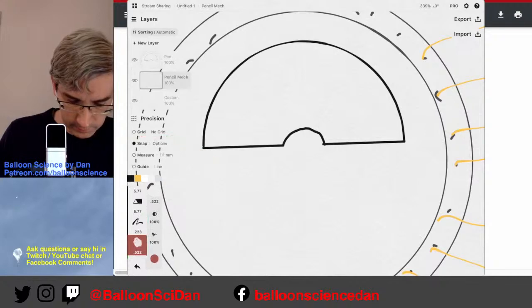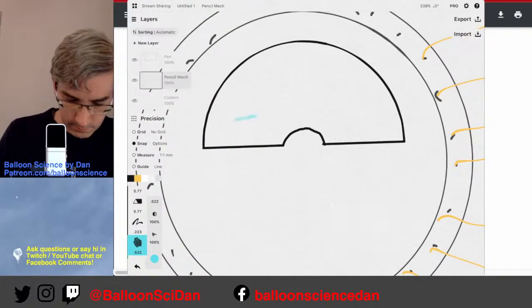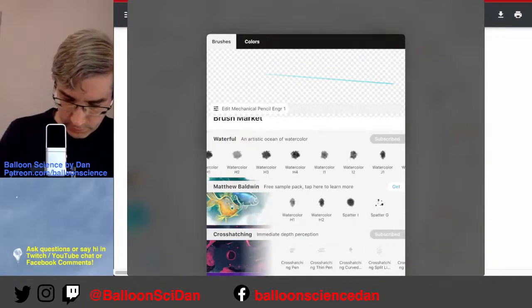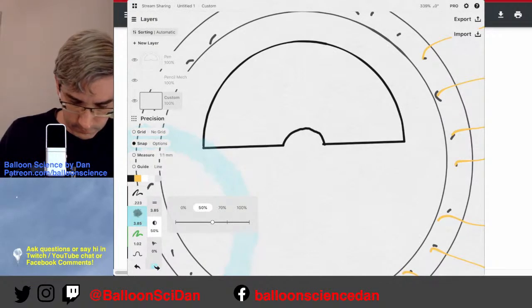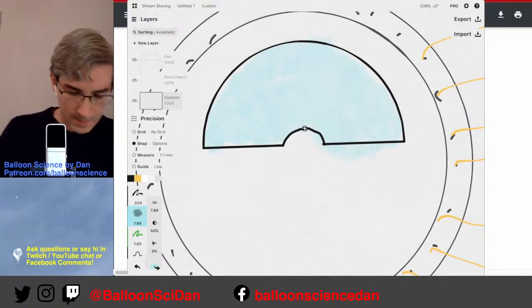I should just give you a little idea of this. Let's take this into blue. Change that to watercolors. Brushes. Watercolor. So yeah, I'm relearning how to use my tools here. So this is all window. So that's all the window there.